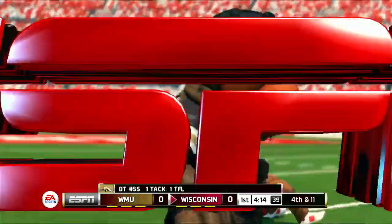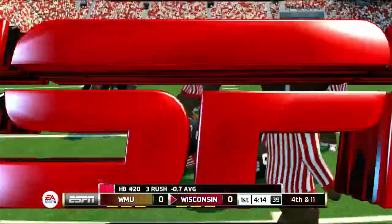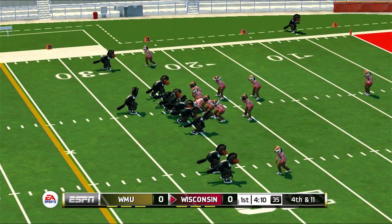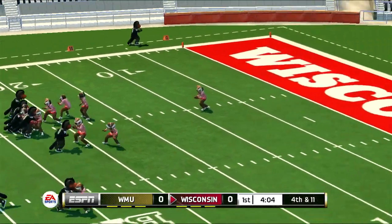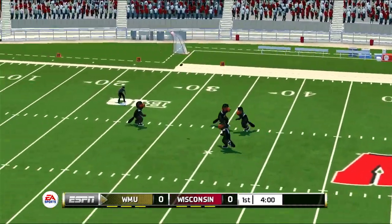And they got very good containment on the halfback. He had nowhere to go with the football. It's away, and it's a booming punt.